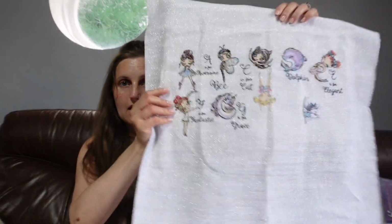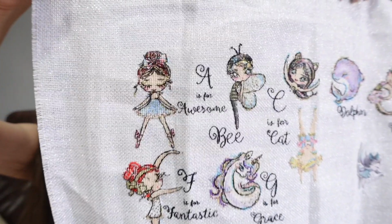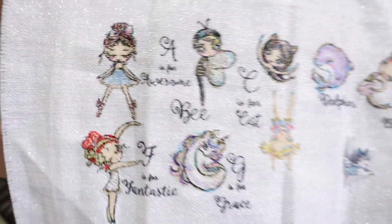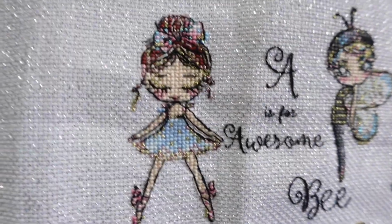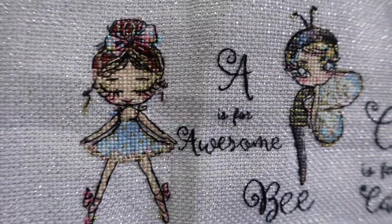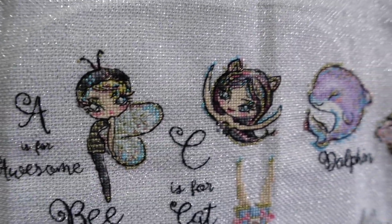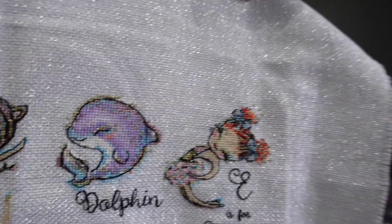So I am stitching it on a very, very sparkly silver Aida, which I believe is 16 count. And I just really need to go in close for you to get a full appreciation of the back stitch on this. I know you've seen all these letters before up the top, but you have not seen them for a while.